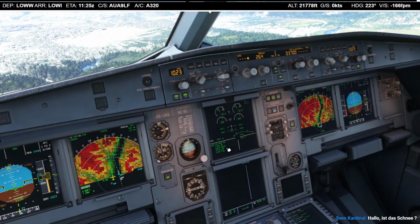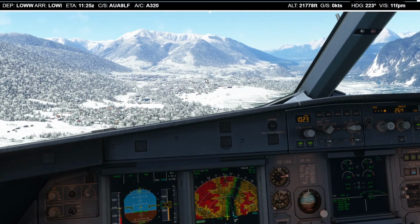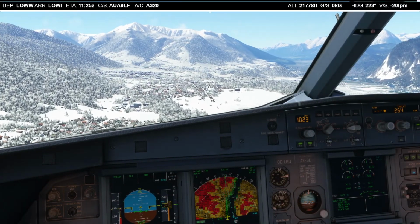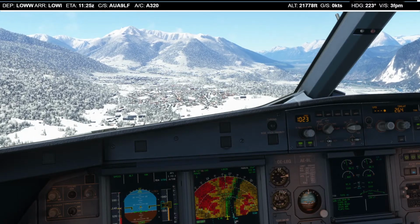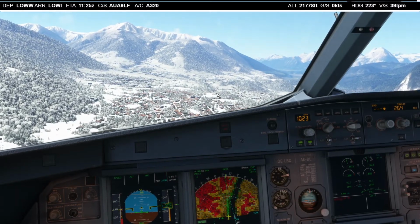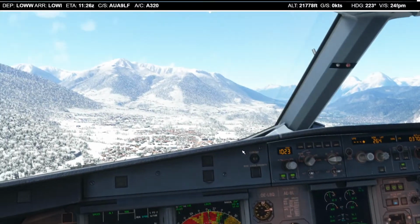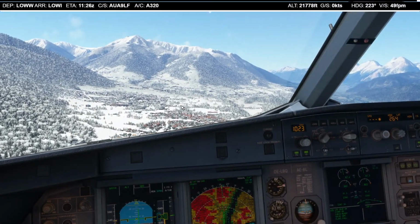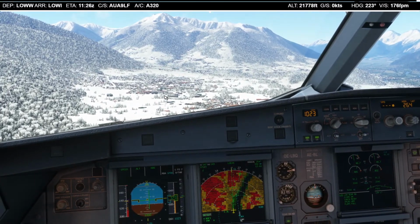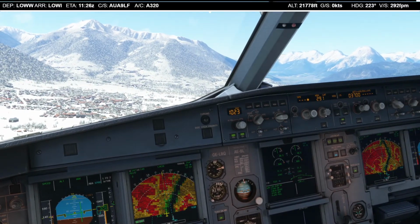Okay. And now we are perfectly configured for the approach. Innsbruck traffic, Austrian 9 Lima Foxtrot is on the downwind runway 08. So pilot disconnected. I'm not sure if I can see the church here somewhere. So we set the heading of 080.